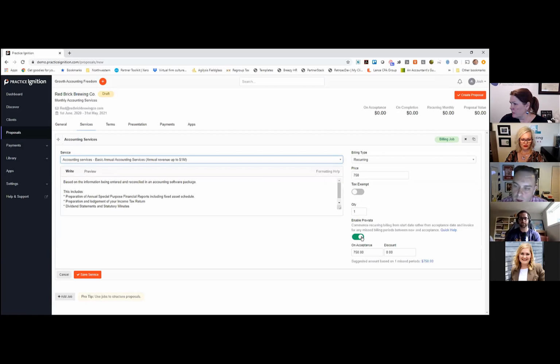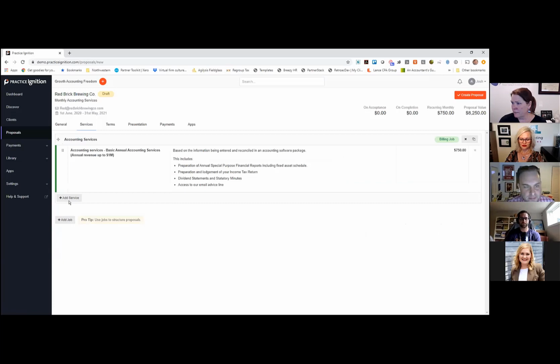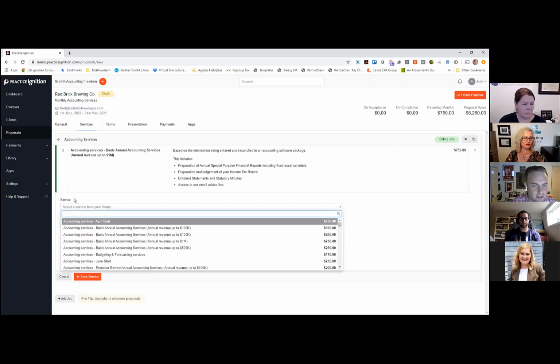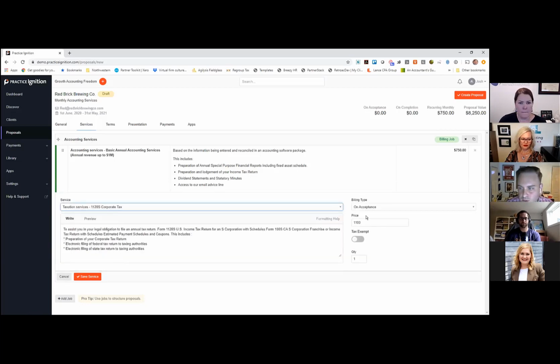I can enable pro rata. So if they sign after the 1st of the month or whenever that first billing date is, it will go ahead and pick up that period, or I can leave that as is. I'm going to go ahead and click Save Service here. I'm also going to pick up my tax services. So I'm going to be doing an 1120S for them as well.